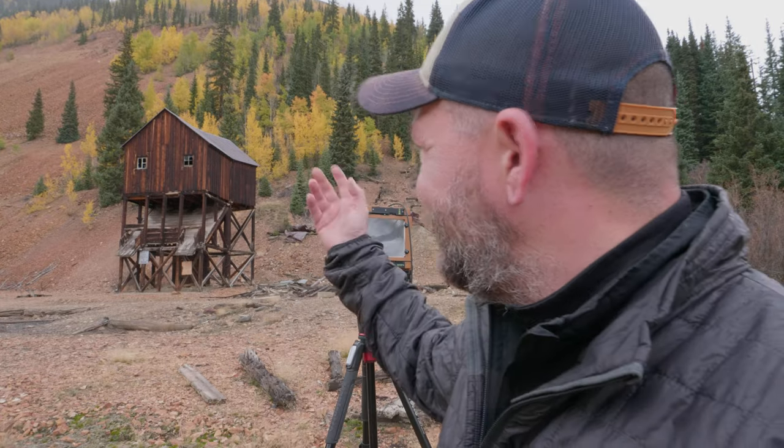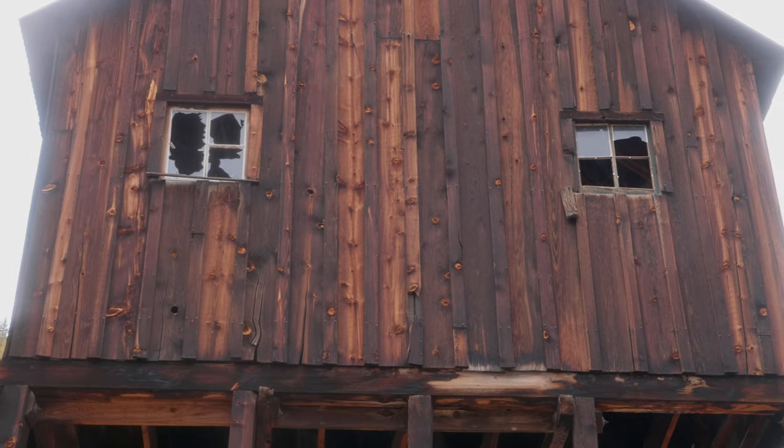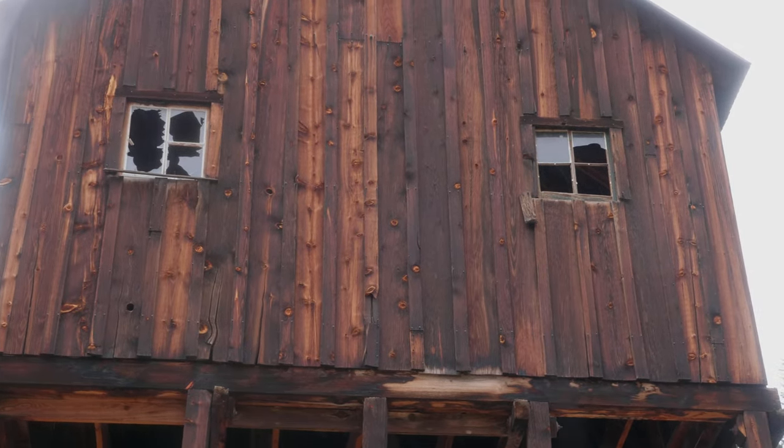But yeah, super cool subject. I love the fact that the windows are broken out in front of it. I don't know if that's just from aging over time or if that's from vandals, but I'm gonna go with the first one. I'm gonna assume that that's from aging, but it's a super cool detail.